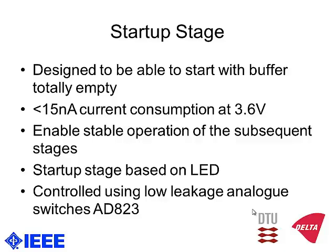And what is interesting about this stage is that the threshold voltage is actually based on the forward voltage drop of the LED that's used as a voltage reference. And also the switches are realized using a low leakage analog switch.